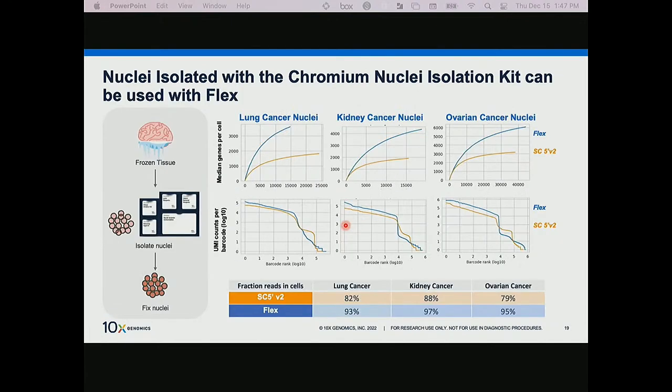We have also similar data on 5', and actually this is 5' data on nuclei isolated from frozen tissue. The nuclei were isolated using the nuclei isolation kit, fixed, and then profiled with Flex. And again, as you see here, there is a significant increase in sensitivity compared to the 5' chemistry. And in terms of data quality, if we look at the fraction of reads in cells, which essentially measures the background of the assay, again we get a higher fraction of reads in cells with Flex, which shows a better data quality overall.